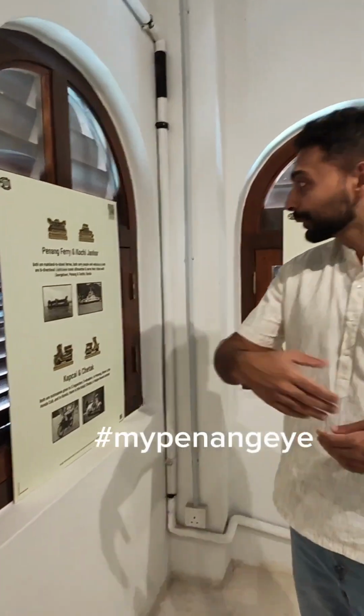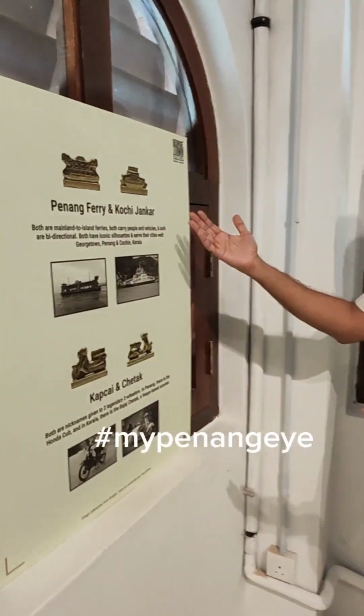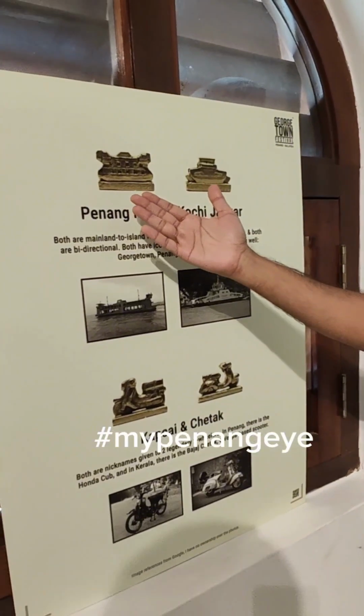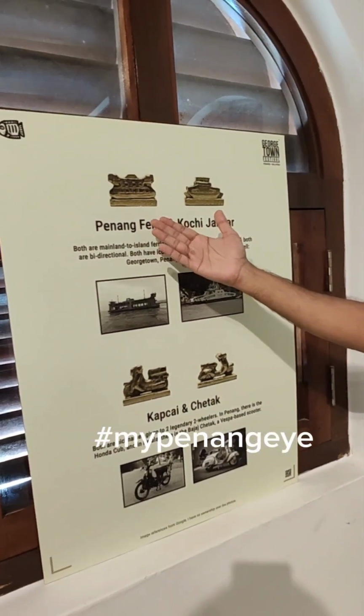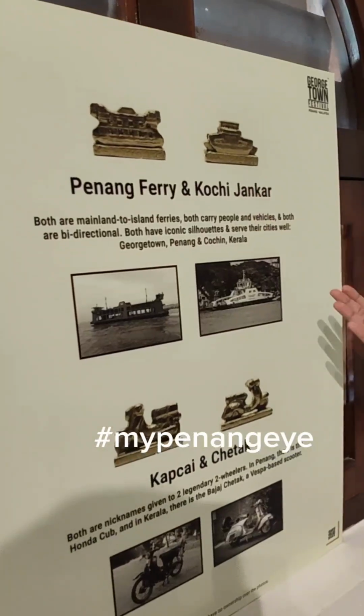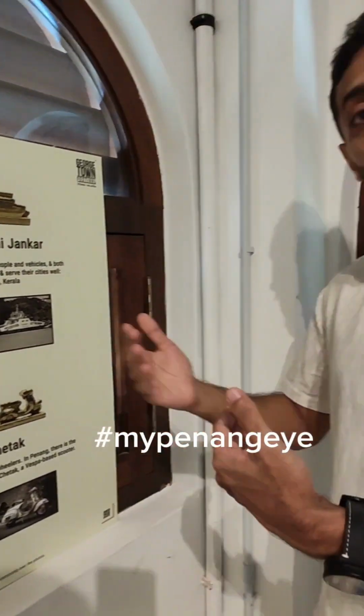And as we go on, we start getting towards transportation. So this is the iconic Penang ferry. And we also have a similar iconic ferry in the city of Cochin in Kerala called the Jankar ferry. Both these ferries are used to travel between island and mainland, and they also transport people and cars. In the same way, they are symmetrical on both sides. You can load in on one side, load on the other side.